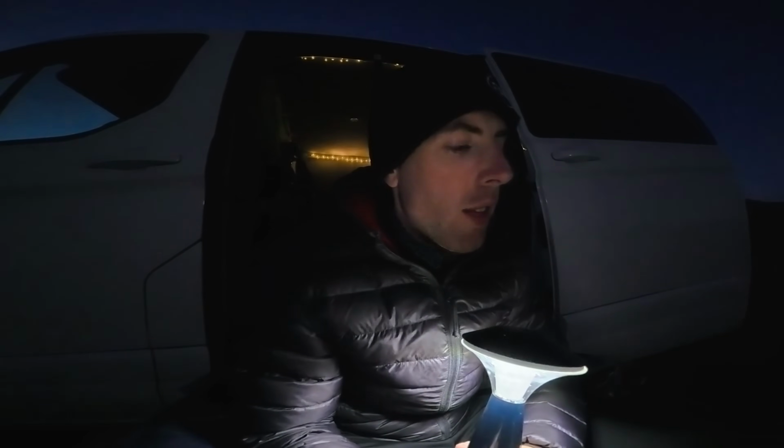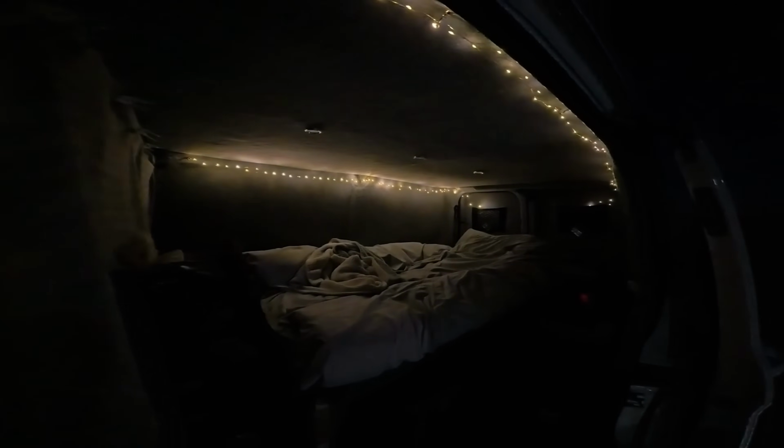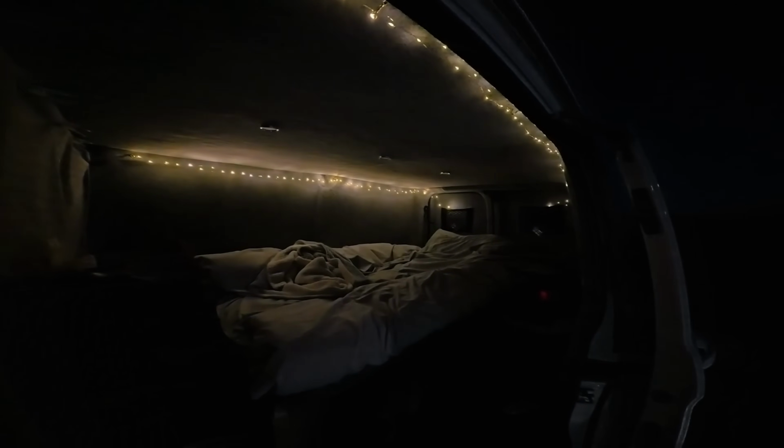I'm going to have some hot rice pudding tonight as a dessert, and I'm going to sit here under the full moon. Well, it's not quite a full moon, but it's quite close actually.